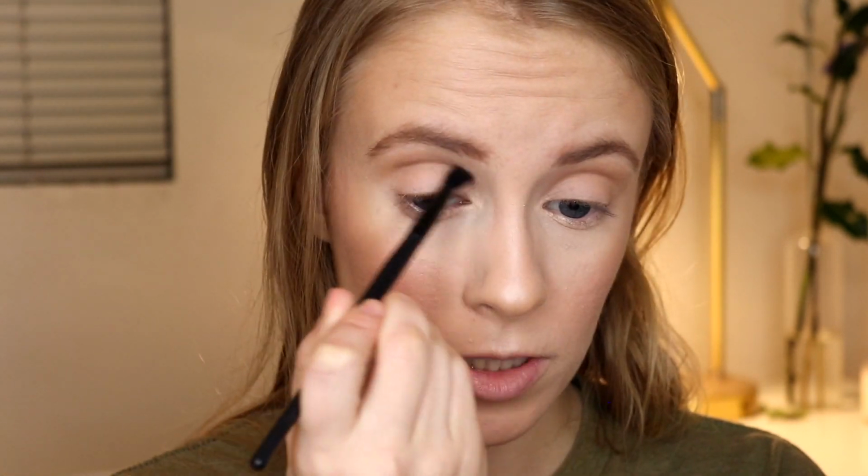So now that I've got that in the crease, I am going to go in with Witty now, which is that slate gray kind of taupe matte shade, and I'm going to use my e.l.f. crease brush. I'm just going to lightly tap into that because most of these shadows, at least the ones that I've worked with so far, are really pigmented, so you don't need to scrub your brush in there because they're already pretty pigmented as it is. I'm going to just slowly build this up in the crease.